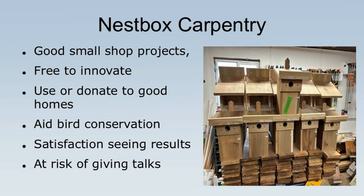And in the meantime, I'll put in a plug for building your own nest boxes. It's something I certainly find interesting to do. Gives you lots of room to innovate, change designs, whatever. I like to use them, put them up on our property, donate them, sell them to Marion SWCD for plant sales. They're an aid to bird conservation. They also give me a lot of satisfaction when I see the results, birds being produced in boxes that I made. It does put you at risk of having to give talks, however.